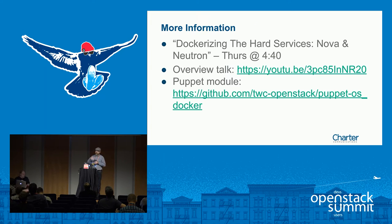If you're interested in hearing more about this, I'm giving a talk on Thursday. I know it's really late in the conference. I'm going to be talking about the tricks that we had to do to get Nova and Neutron to actually work.